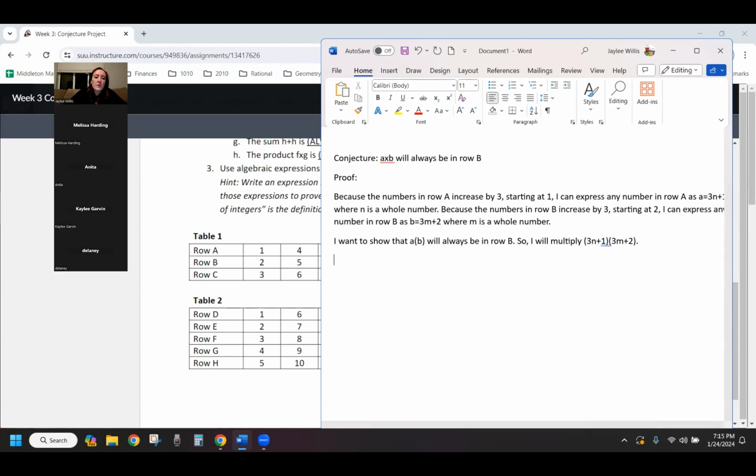And you remember from conjecture 1 how you multiply expressions like that? Yep, you can use FOIL, that's a common name for it. You can also think of it as double distributing. So I'd say by the distributive property, because that's technically the justification for the FOIL method. So by the distributive property, 3n plus 1 times 3m plus 2 is going to equal what? It's 9mn plus 3n plus 3m plus 2.